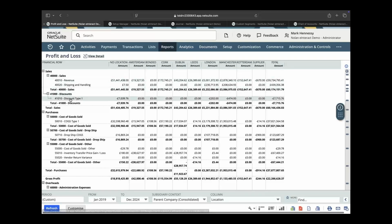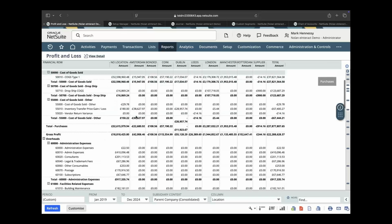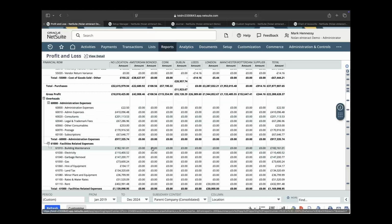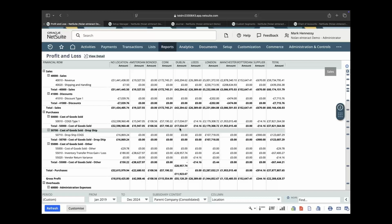The hierarchy in the accounts is respected through these reports as well. Like with Gary's, with totals and subtotals, it works in a similar way. The sales is then broken down between revenue, shipping, handling, and expenses, overheads, admin expenses, facility related, and so on and so on, just depending on how you build that hierarchy out.